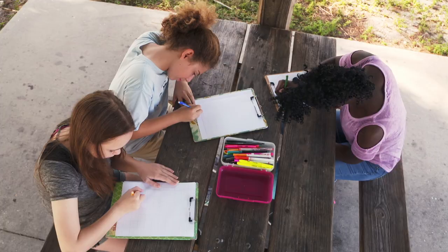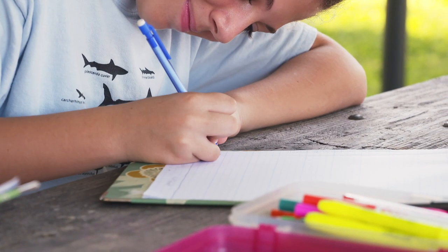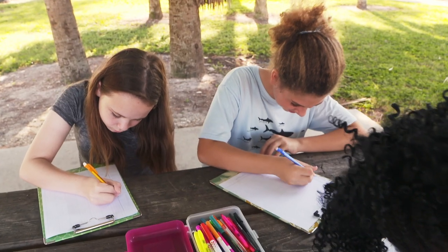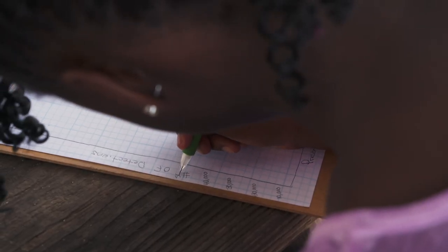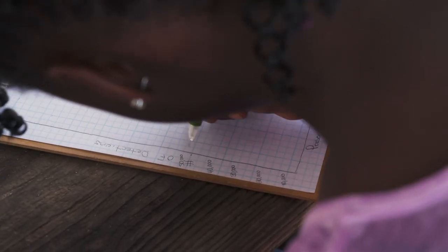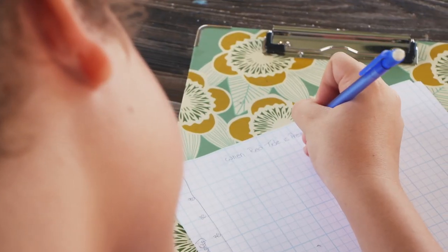This morning, we were designing our graph at the park, and we chose to go with a bar graph to help represent when the red tide was absent and when it was present, so that you could easily see the number of detections. Are we gonna have a different graph for each month? I'm thinking maybe we can do 2 separate graphs.